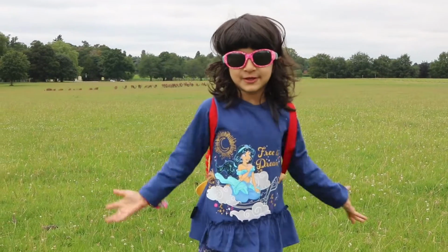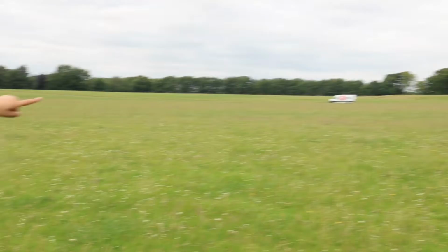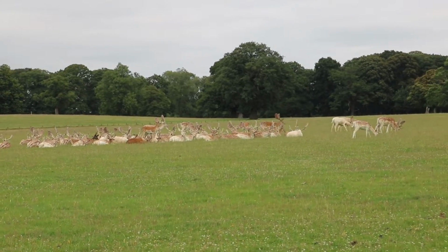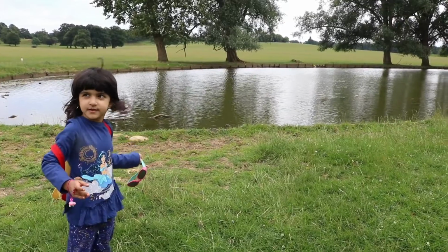Oh my goodness, what a lot of white deer! Look at this! Hi dear friends, see, it's an artificial pond.